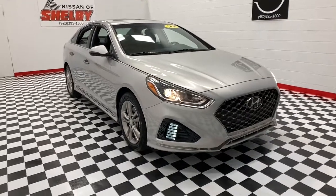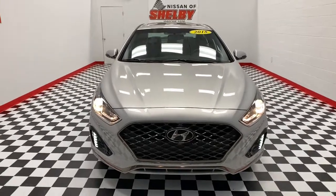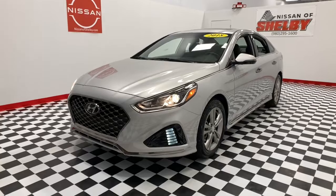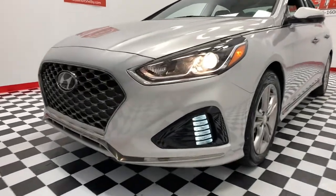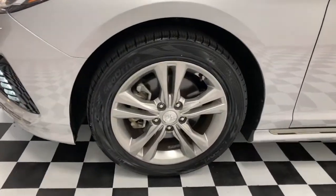Hop into the 2018 Hyundai Sonata. This vehicle still has fewer than 70,000 miles on the clock, so it won't last long. Here's a spacious and comfortable Hyundai Sonata, the midsize sedan that prioritizes a smooth ride, connected infotainment, and passenger safety.